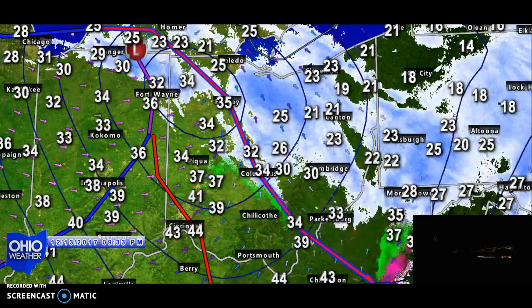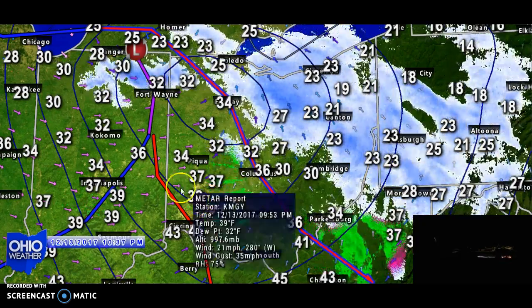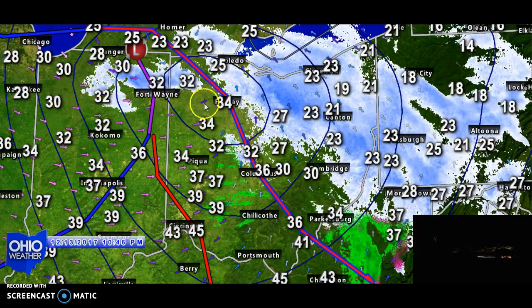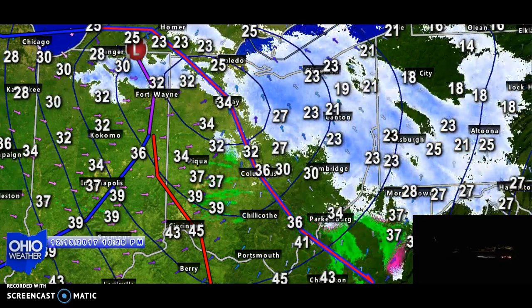So put this map into motion again. You can see why all that snow has turned into rain. Warm, but behind this cold front, you can see how your temperatures are dropping off. So that's what's happening. Nothing major. Synoptic snowfall, which will obviously change to rain.